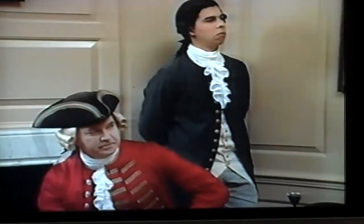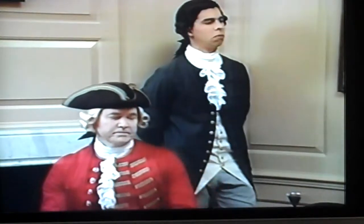Lexington, Concord. When I heard of these things, it was like being struck. They are disasters of the first order. Bloodshed is always a disaster, and the events of Massachusetts have complicated all of our problems beyond all imagining.